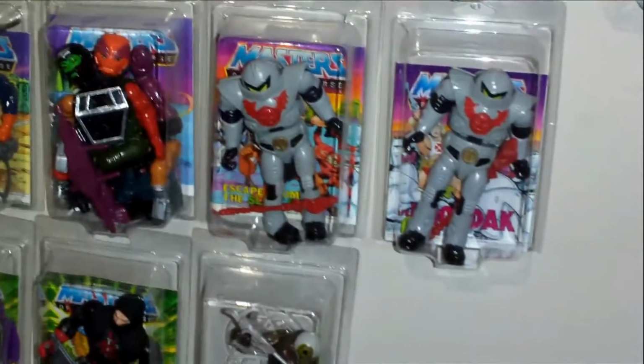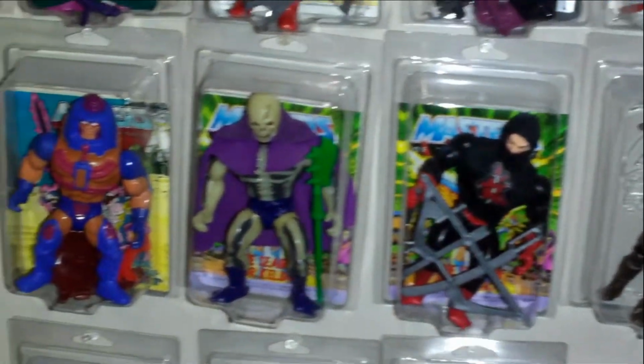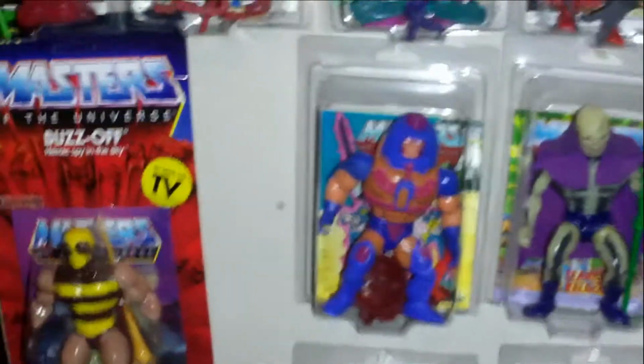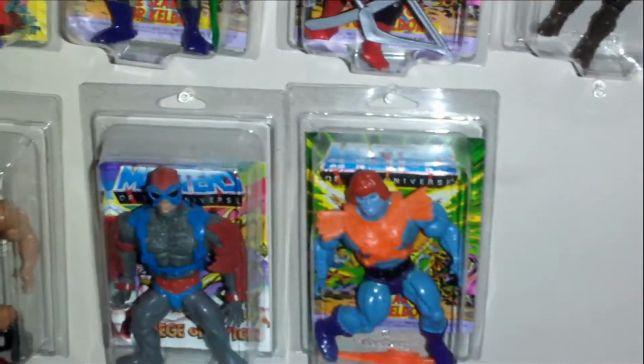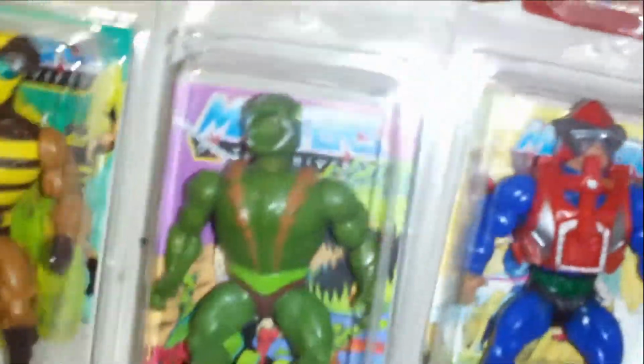But he's coming at the very end, and he's worth anywhere from $900 to $2,000 depending on the condition of him. It'll be right there. He is right there. So he's a holy grail piece, as it's called, for a He-Man collection. So that's all the vintage figures.